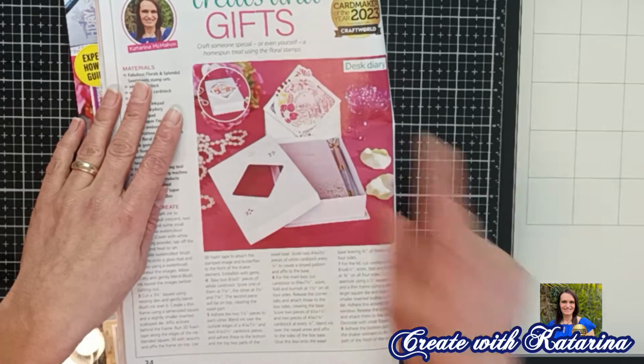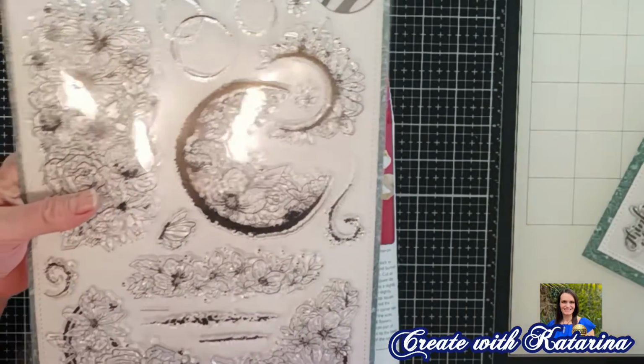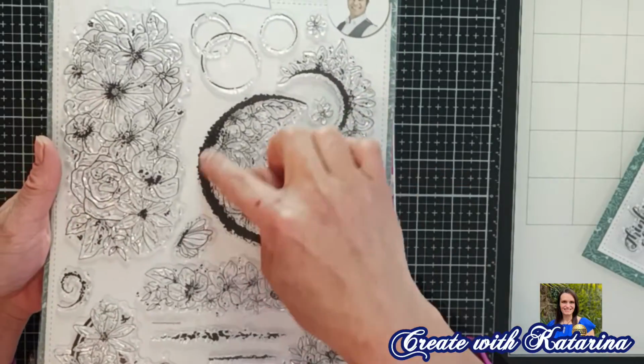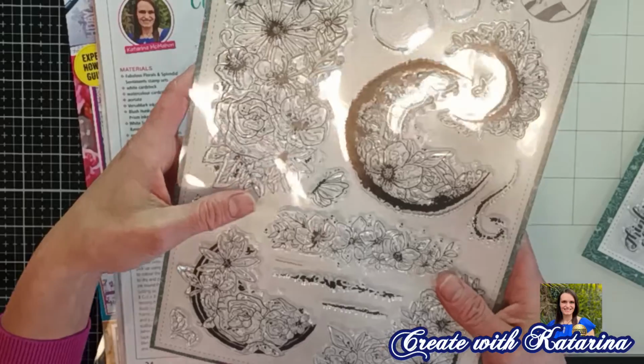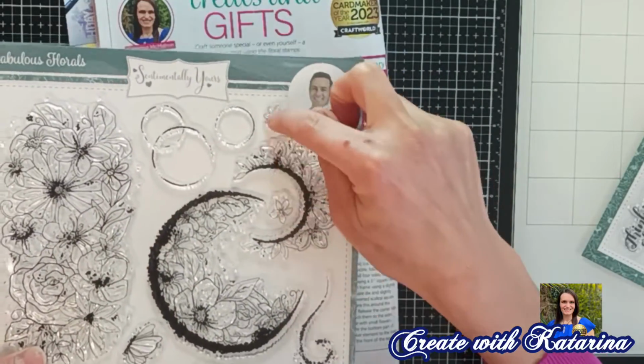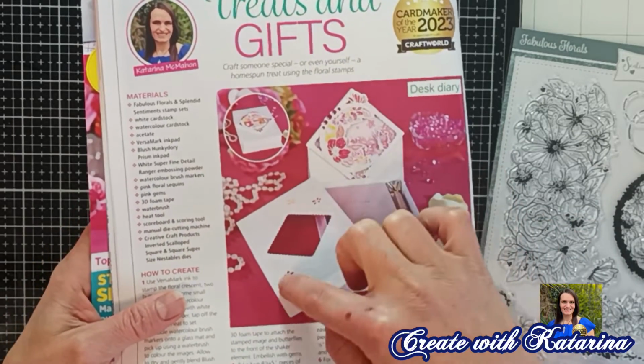And the stamp that I used for this one was this here from the set. I also used the butterfly, and do you see all the lovely little flowers in there? I used those on the lid for the box.